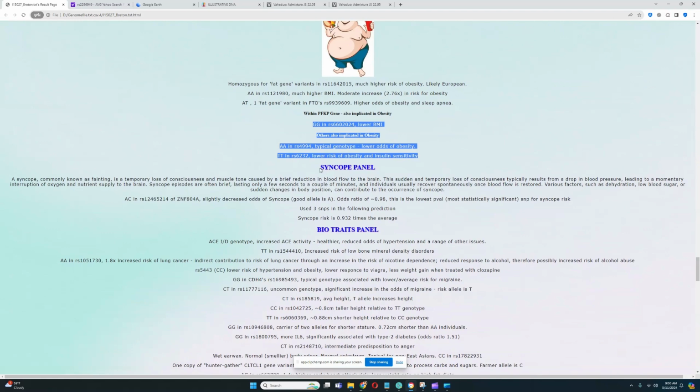Based on his genotype in the syncope panel, it looks like he has a slight predisposition to lower odds of syncope. And if you look at the biotraits panel, it looks like he has an increase in the risk of nicotine dependence, reduced response to alcohol, and therefore slightly increased risk of alcohol abuse, as well as indirect contribution to the risk of lung cancer through an increase in the risk of nicotine dependence based on his genotype in this variation right here.